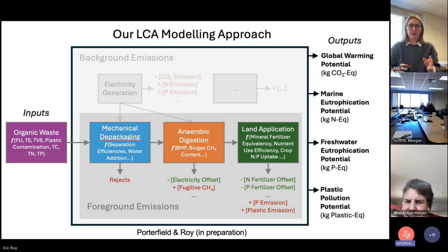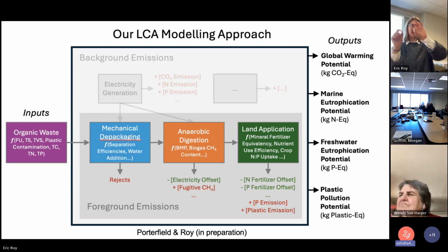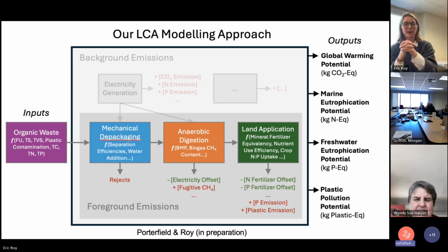And then there's all the background emissions that we know exist, but we might not necessarily be able to model really directly. But we do have this really great database where we can connect our foreground model into this bigger background model so that when I credit this process with offsetting nitrogen fertilizer elsewhere in the model, there are emissions being subtracted for nitrogen fertilizer that is not needing to be produced somewhere. So this is a very simple view. It looks like a crazy amount of arrows when we actually put it together in the software we're using, which is called OpenLCA. And then the outputs that come out of this are the global warming potential, the marine eutrophication potential, freshwater eutrophication potential, and plastic pollution potential.